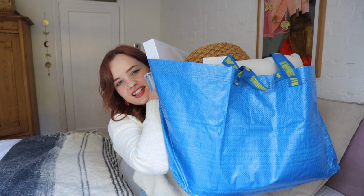Good morning. Hello. It's been a couple of days and I thought I would share with you what I got in IKEA. Because I did get a few things. That being said, I spent £50 and 27 of which was on a duvet, so I actually didn't really get much. Just looks like a lot. So I thought I'd do a little haul and put some of these things in place so you can see. I got a few cute bits. So let me show you.